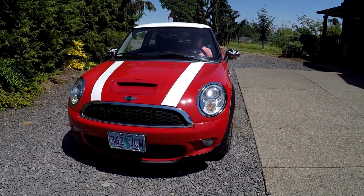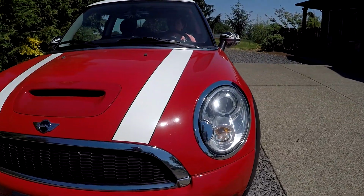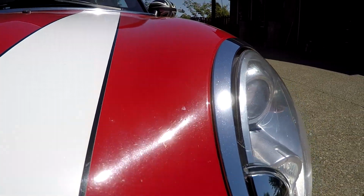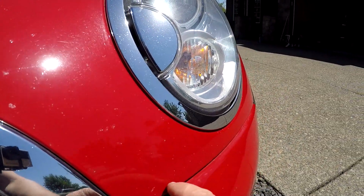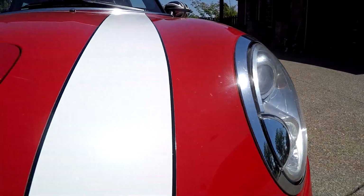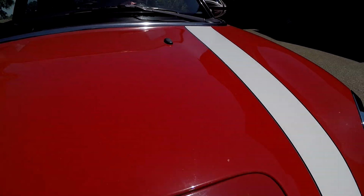So anyways, I was going to go ahead and show you some of the little, you can see here, just some little tiny chips that have been touched up. I won't show you every one, but there is numerous on the nose, which is very common with a Mini. You can see the original stripes. You can see a little crack in the stripe right there that's been touched up. A couple other little things.